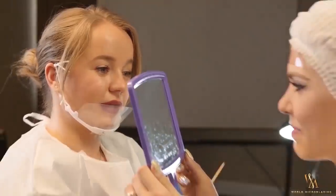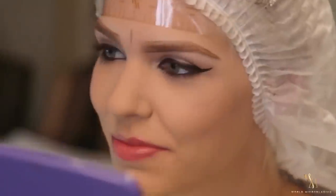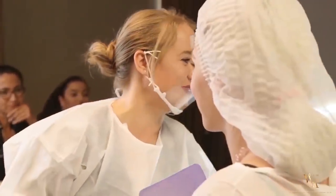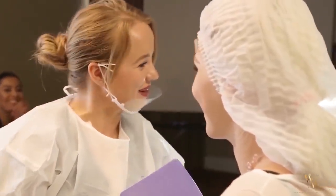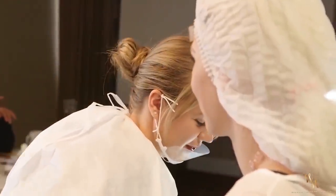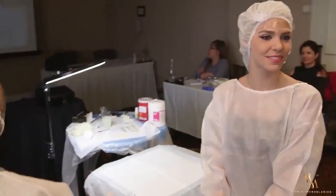I think it looks really good. Are you happy with the shape? Very good. That's all you want to hear, and you could go ahead and start the procedure. You don't really want to have them look too long because they might change their mind, and then it might take a while to really educate your customer on what would actually fit them. So you could just lie down and make yourself comfortable, please.